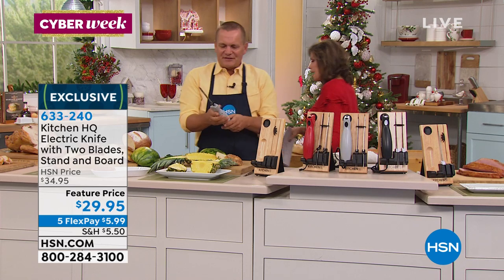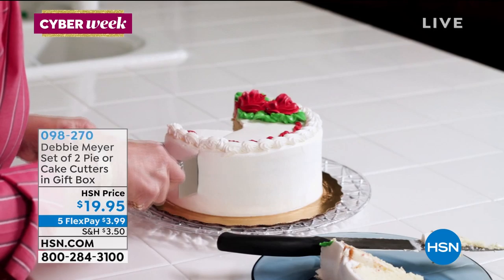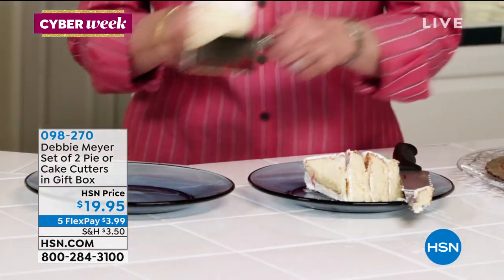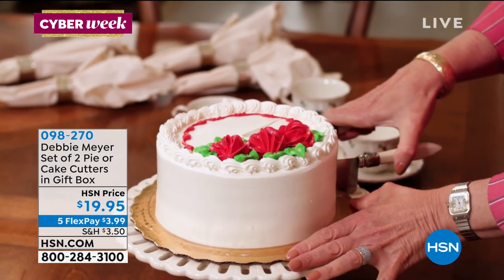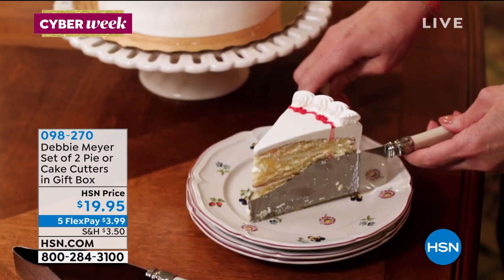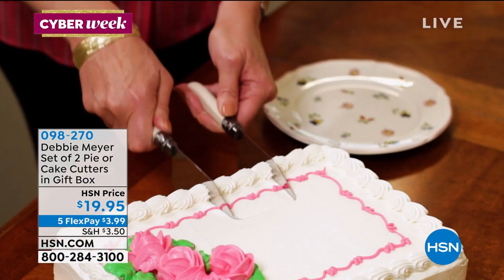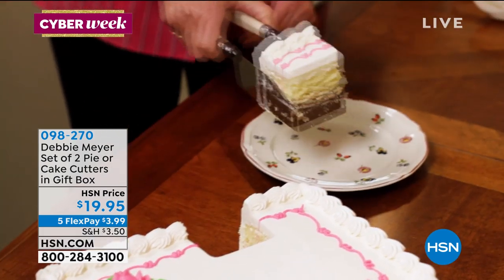All right. Well, thanks, Alice. Now that we have carved everything for your Christmas dinner or your holiday dinner, how about we cut the cake? We've got the perfect way to do it, whether it's cake or pie. You're going to get a set of two, either your pie or your cake cutters, in a gift box. You don't even have to add a bow because the bow has already been added for you.